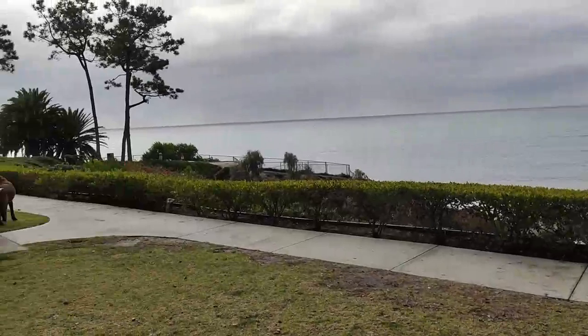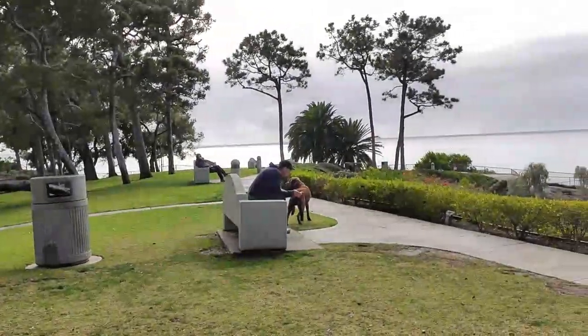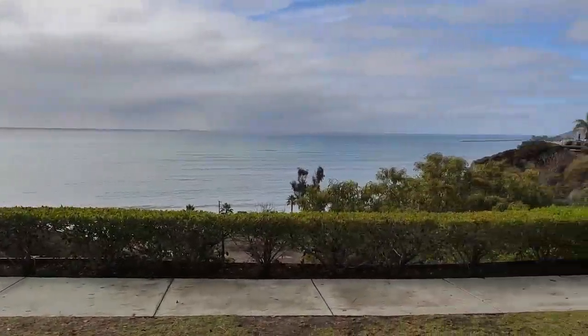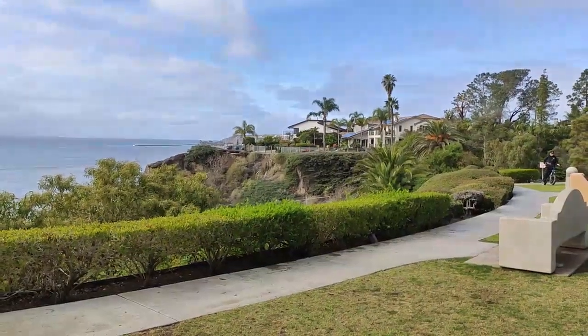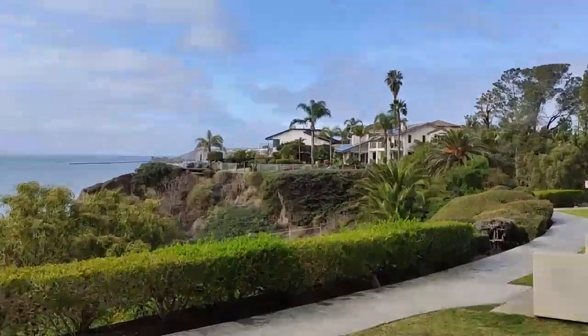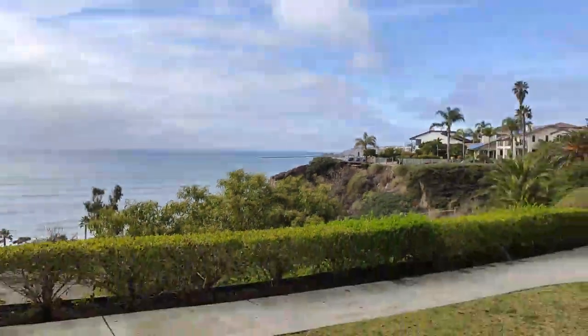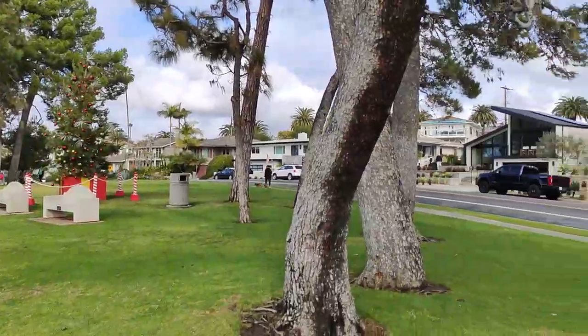Actually, this park is in Dana Point City. I mentioned San Clemente, and San Clemente is just a neighboring city of Dana Point. Here, cities are very small, so the neighboring cities are really close, and this is actually Dana Point City. That's the view. Those guys in those houses get this sea view, and these guys as well.